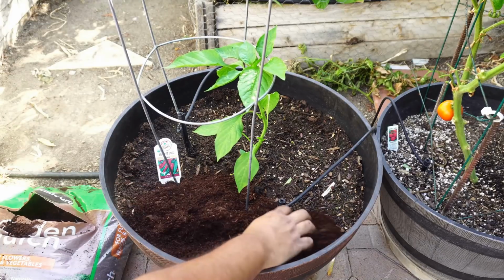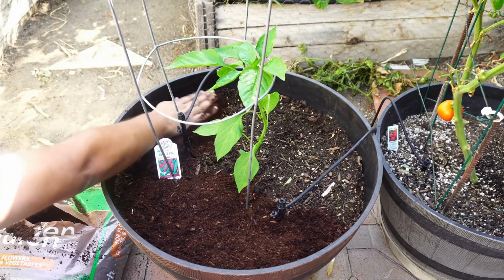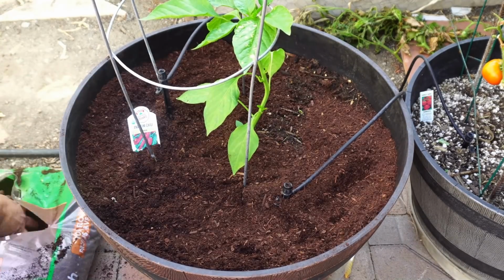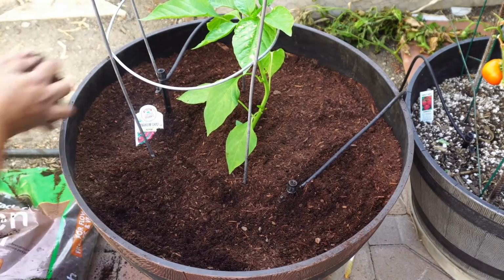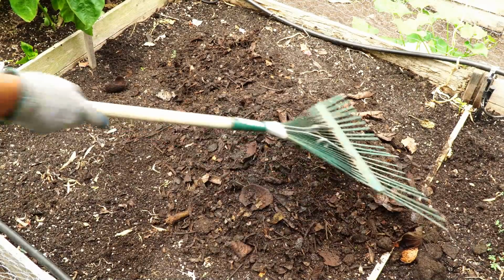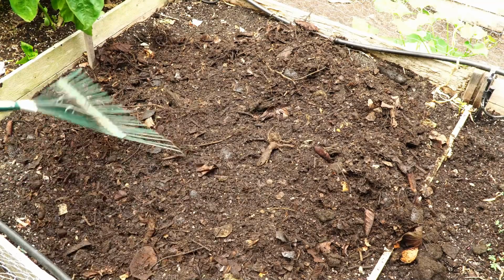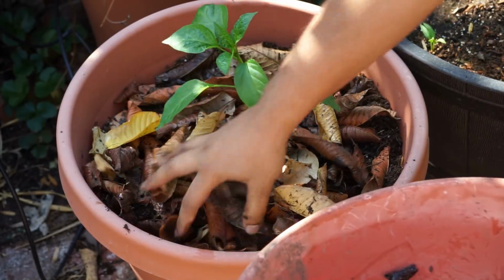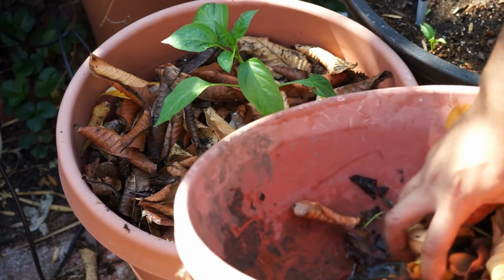And this is especially true for containers. Containers get dry very quickly because of the water that evaporates from the surface, and they can hold only so much water. So make sure that you're mulching your container plants very well. You can also use compost as a mulch by just layering it on top of your plants. And you can also use some dried leaves that are readily available in your garden for mulching your plants.